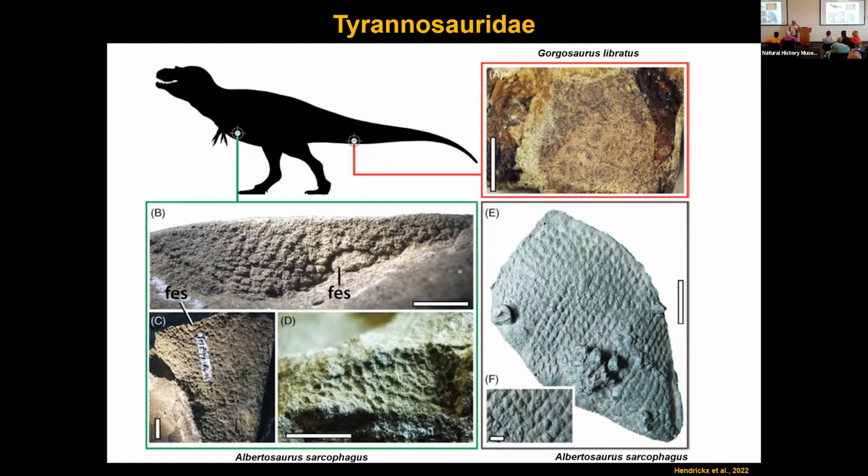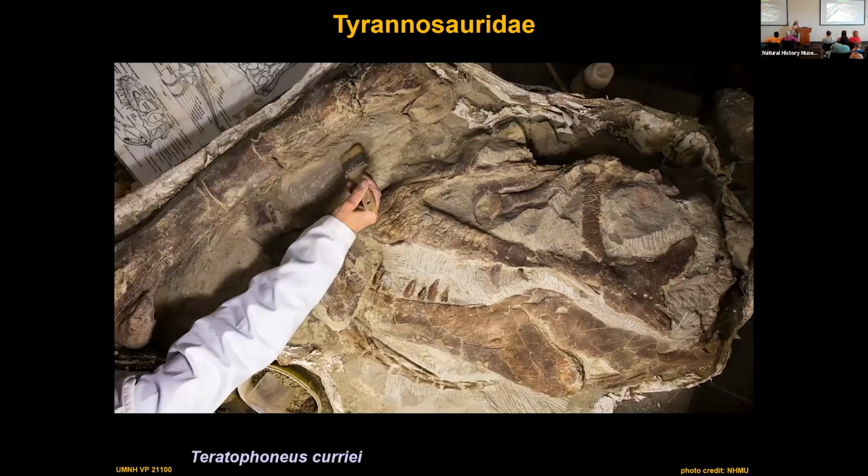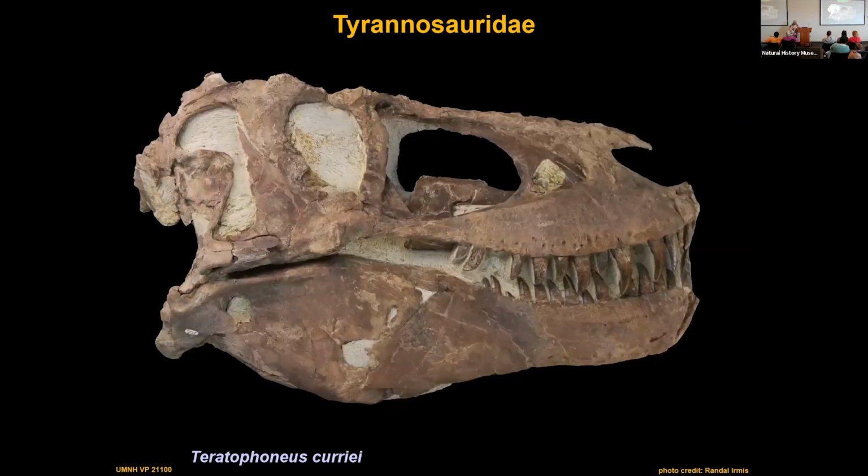Turns out we have some tyrannosaurs here too. Anybody seen this specimen, these specimens? This is Teratophonius, right? Then we have another specimen of Teratophonius that maybe over the last few years you've watched emerge from our prep lab. This is one of the coolest specimens we have at the museum. You know, lots of sharp teeth, really cool animal.